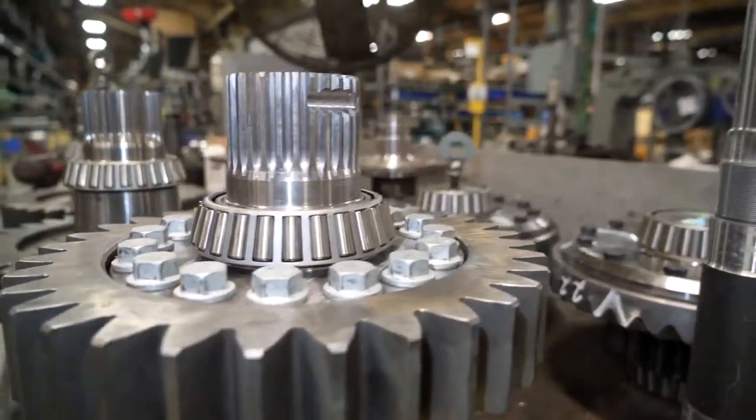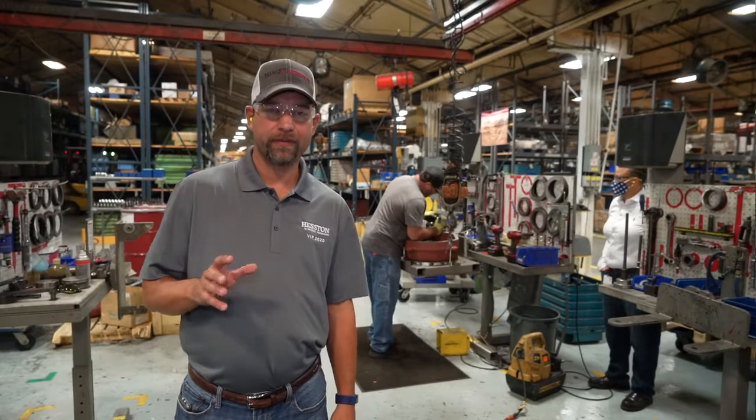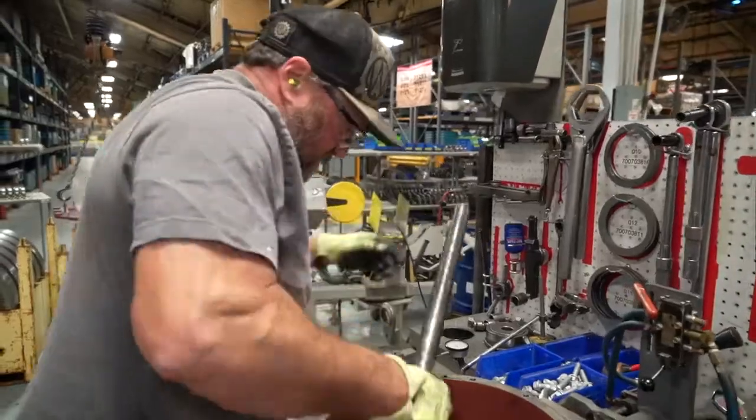Here in the small square baler assembly section for the gearboxes, we're actually assembling an 1844S, which is a 3-stream baler gearbox right here behind me.